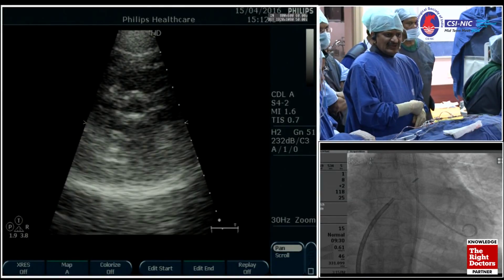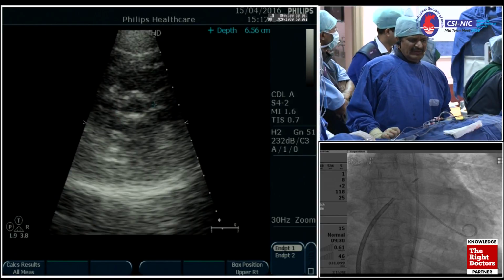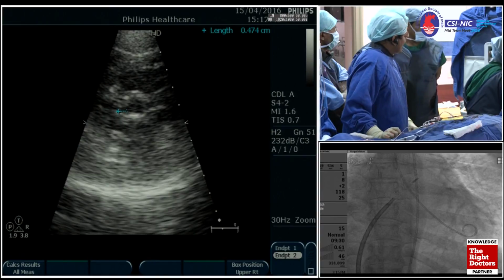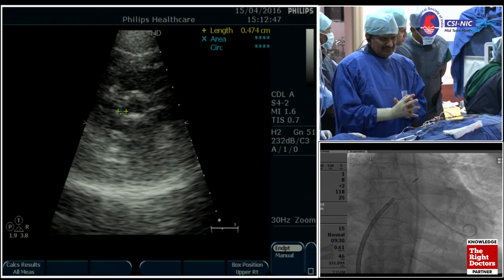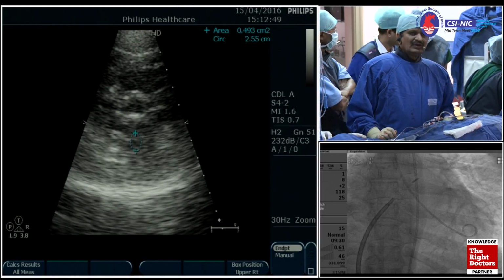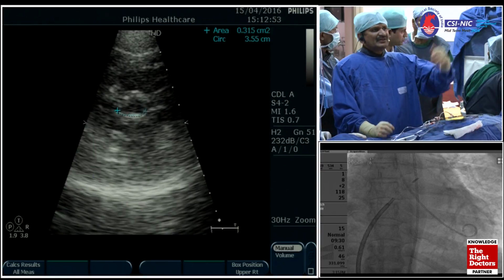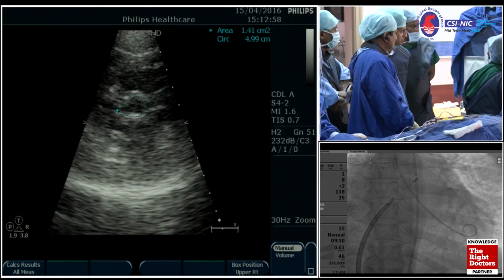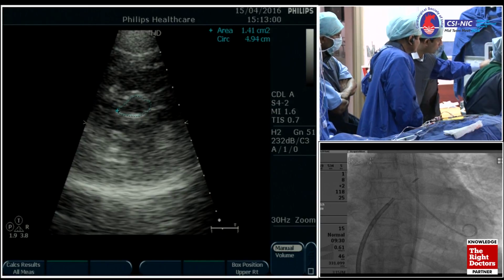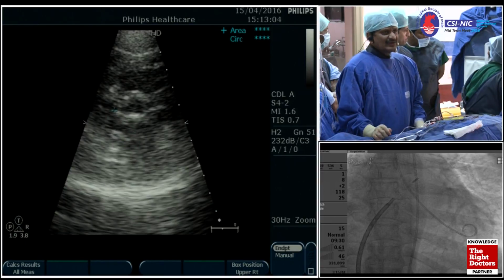Yeah, running. You can see here both the anterolateral as well as the posteromedial commissure are well split. Yeah, we can see that, and there is no MR. We can see it well on echo. It's fine. Yeah, we can see it very well.